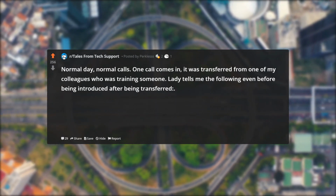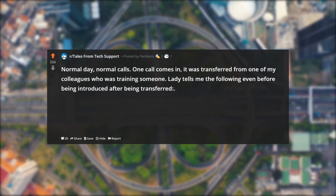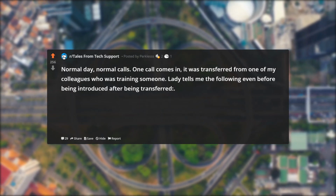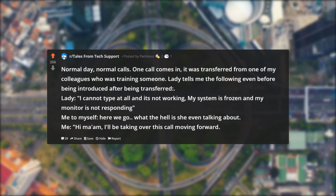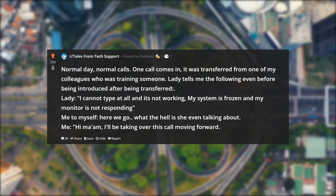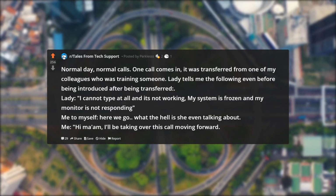One call comes in, it was transferred from one of my colleagues who was training someone. The lady tells me the following even before being introduced after being transferred. Lady: I cannot type at all and it's not working, my system is frozen and my monitor is not responding. Me to myself: here we go. What the hell is she even talking about?